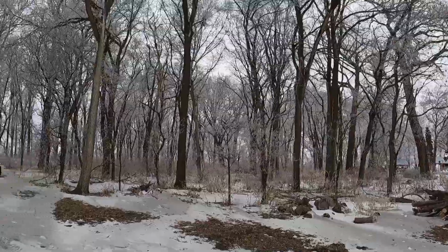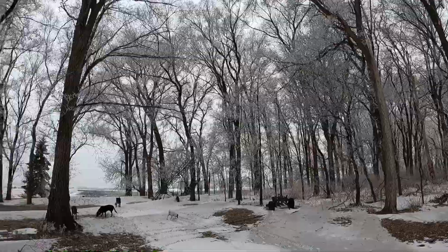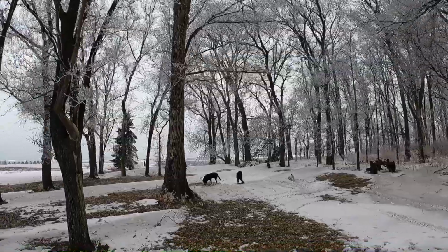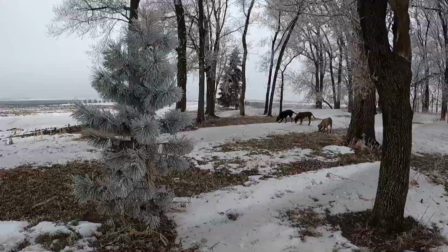Hey guys, I am not in the barn right now. I'm out in the grove just walking the dogs around, but I wanted to come out here with the camera because we had a really thick fog last night and this morning, and today the trees just look amazing, so I just wanted to come out and get a few shots of this. Hopefully you can see all the frost that's on the trees. It's like a winter wonderland out here. Pine tree looks awesome.